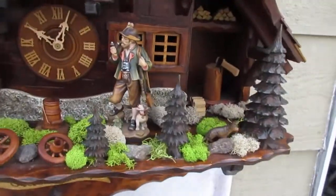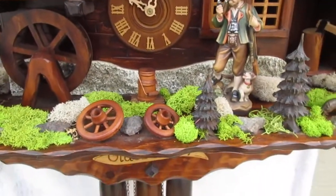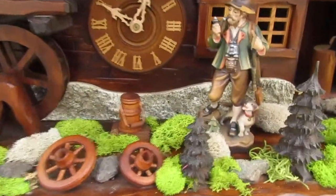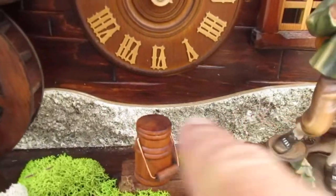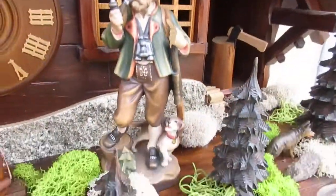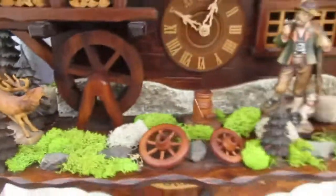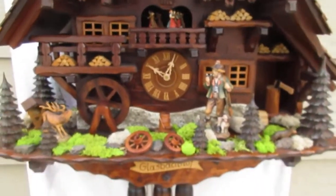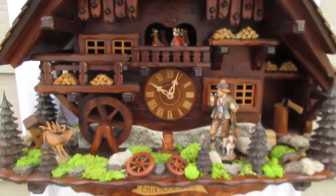If you look at the depiction here, what I can deduce is that it's showing the arrival of spring, because you got a mixture of the fresh mosses and the old mosses from the year prior. Along the baseline of the house is a dirty snow bank that's melting away, and then the gentleman's on the spring hunt, and the stag is making his mating calls. So I can deduce from all this going on here, it's the arrival of spring. I think that would be a pretty accurate description.